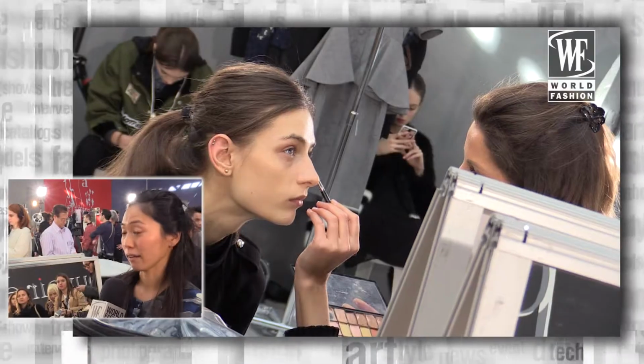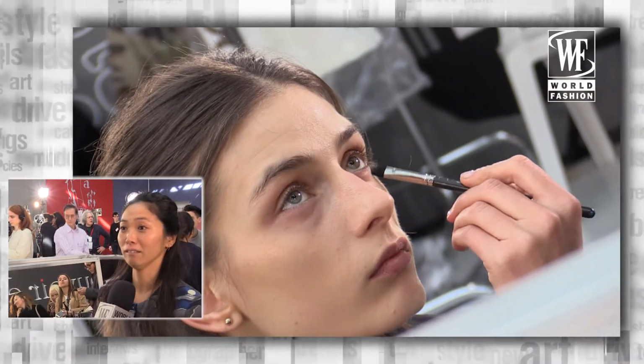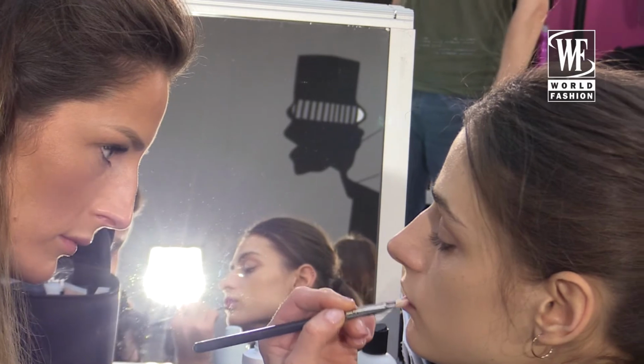The collection is white and black and gray and monotone. So just one touch of color for the collection, it's red lips. Really classy, really chic.